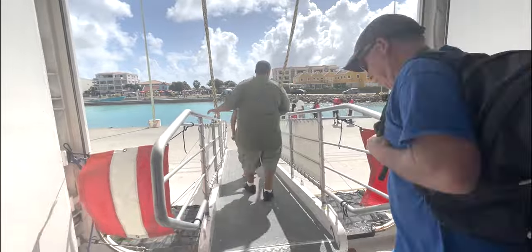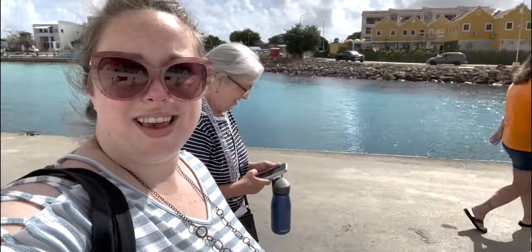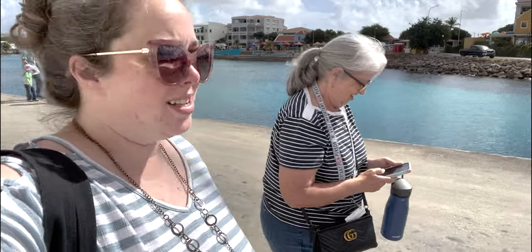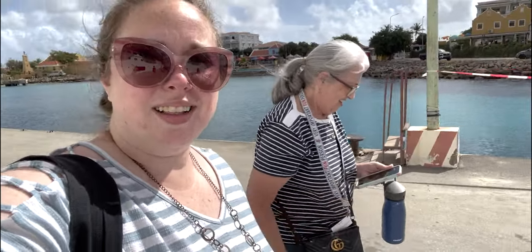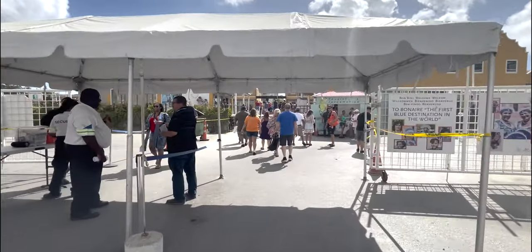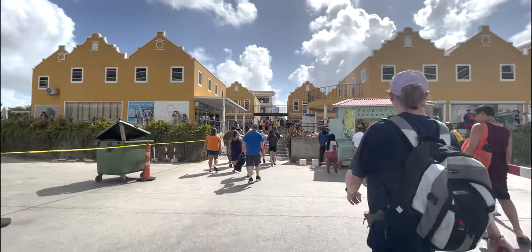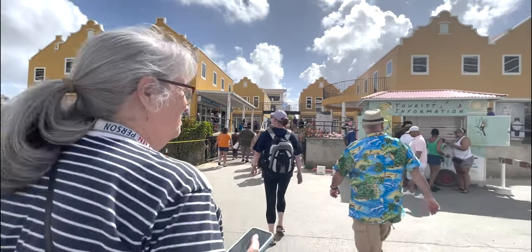So let's go see what there is. Looks like we're going to get off the ship on this side. Let's go. Alright, we got our very fabulous picture, and it looks like it's not a long walk to where we will exit our little port place. We'll see what there is to see. I'm not seeing a lot of buses yet, but I don't think it's the streets yet, really, so we'll find out. You can go see if there's a map. Yeah. Mom likes maps.